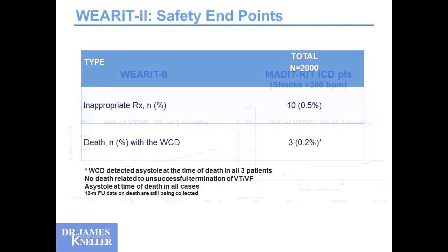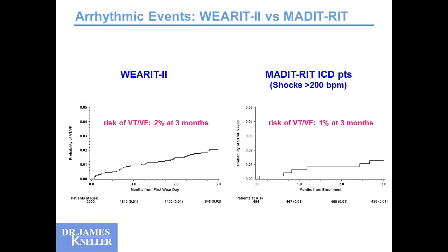So we can compare again the WEAR-IT II registry in that first 90 days waiting period, risk of VT, VF 2% at 3 months, and we can compare that data to the MADIT-RIT ICD patients, which looked at high rate cutoffs, long detection times, very conservative ICD programming, and realized that that was a 1% rate of arrhythmias at 3 months, and those being the patients who have already passed those waiting periods to receive their permanent devices. So in that early period, sort of a 2% risk, and beyond that with very conservative ICD programming, kind of a 1% risk. And it's interesting how those two data sets feed into each other.